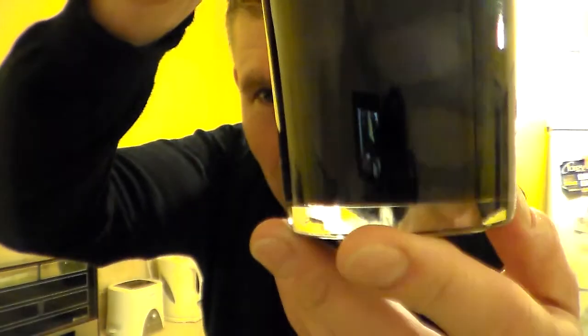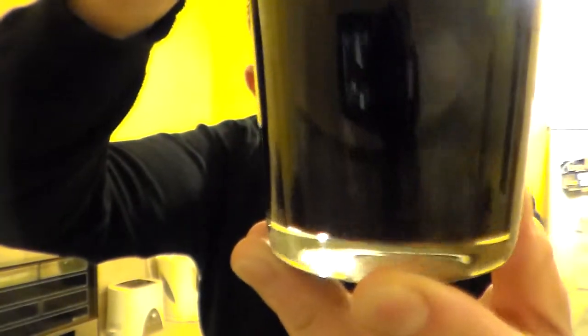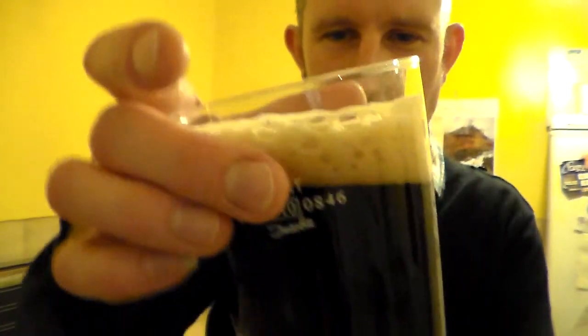Well, it's jet black in colour, tiny bit of light coming through at the bottom, very, very dark brown, 1.5 finger, massive bubbled, coffee coloured head, tan coloured. Can't see any carbonation in there, but it's so dark, you know, it's hard to see. Let's get a nose in.